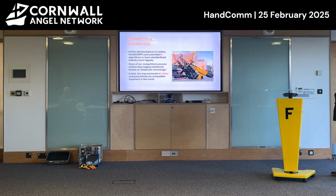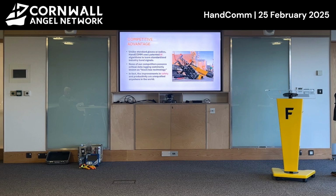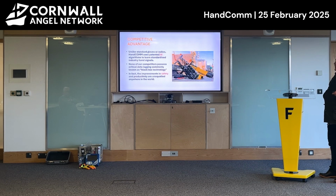Unlike standard gloves or radios, HandCOMM uses patented AI algorithms to learn standardised industry hand signals. None of our competitors possess critical data logging, commonly known as black box technology. In fact, the improvements in safety and productivity are unequalled anywhere in the world.